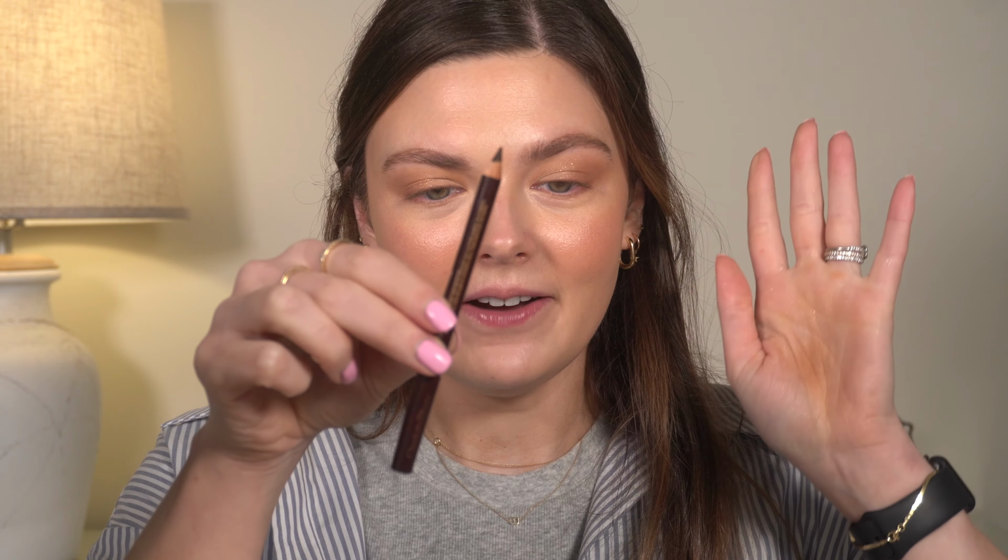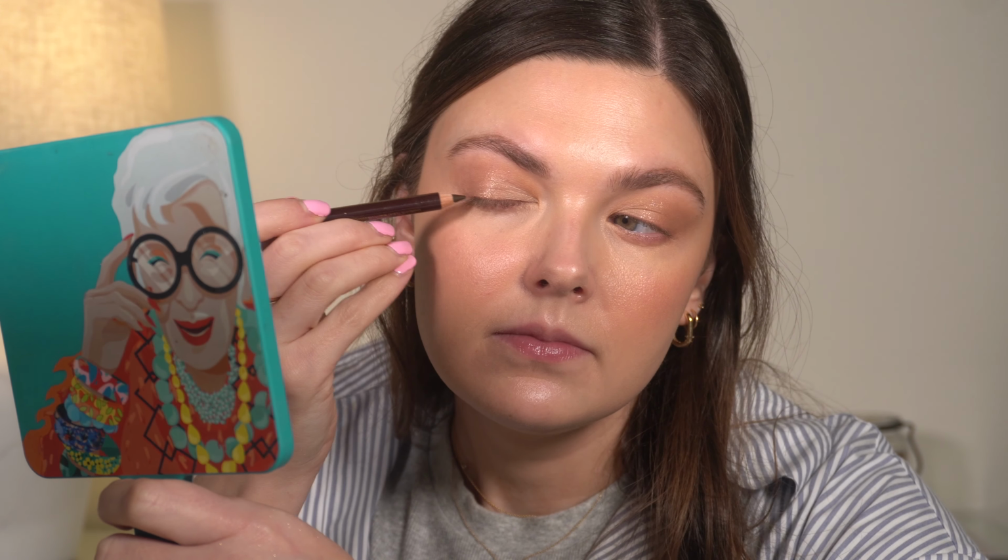Also, side note, this is the best pencil sharpener known to man. I got this in PR from Persona, and y'all, this is the best sharpener. Look how it just sharpened this pencil. If you need a new one, that one is the best that I've tried. But I'm going to use this for a liner because it is perfect for that. Taking my 208 brush from BK Beauty and winging that out.